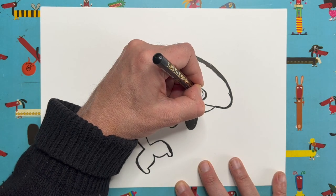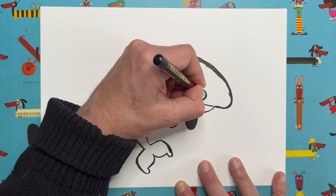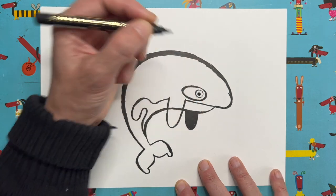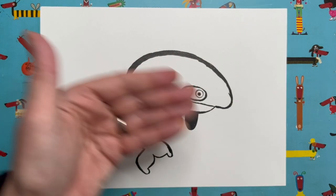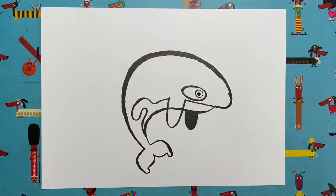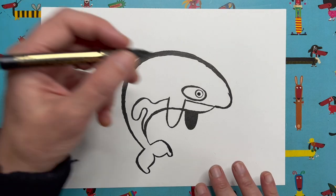And then we're going to do this whale looking straight at us. Now, I've told you this before. If you want to make it look like your character is looking straight at us, you don't do the circle right in the center when you're drawing your character from the side. You do it slightly left of center, and it will make it look like it's looking right at you. It's one of those weird things. I don't really understand why that is, but it just works.